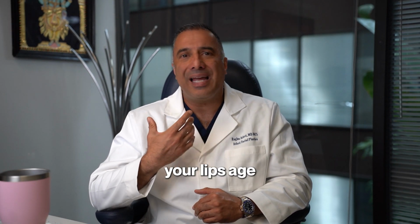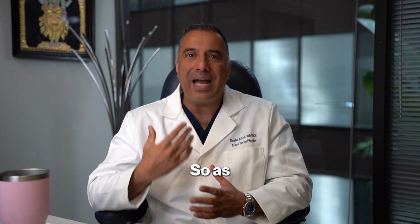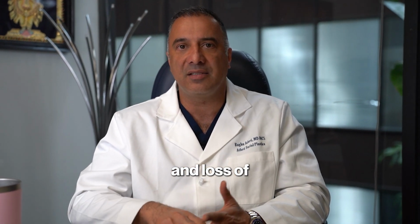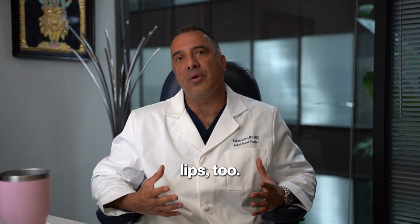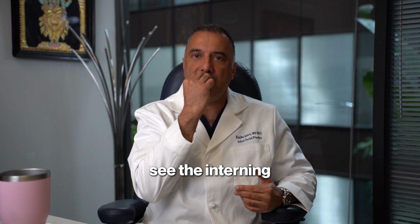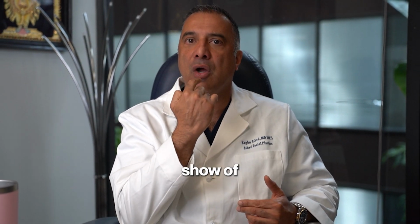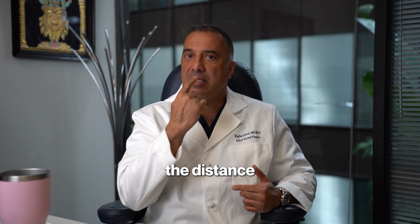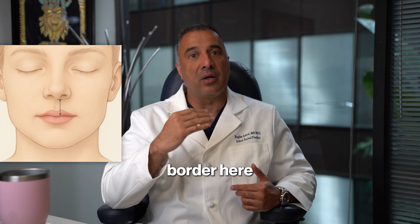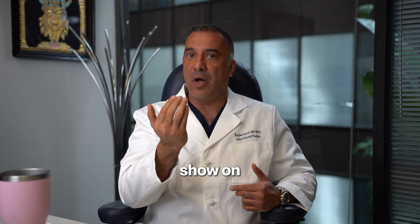So your lips age just like tissue everywhere else on the body. So as we all age, we've talked about this loss of volume, loss of elastin, loss of collagen. These things happen in the lips too. And how we actually see this is as follows. One of the things we see is the inturning of the lip. So the amount of red show of the lip becomes less. The distance between the end of the nose and the top of the vermilion border here also increases. Finally, we lose a lot of volume and red show on the bottom of the lip.